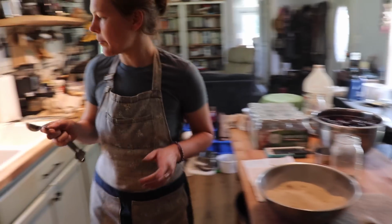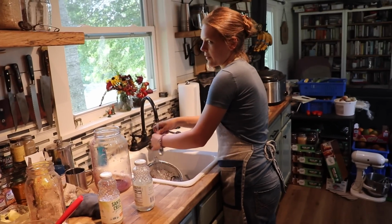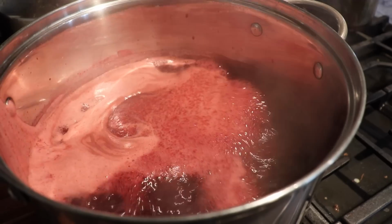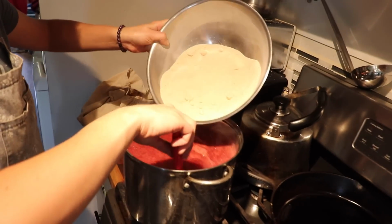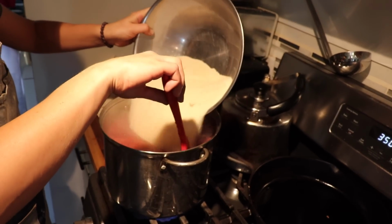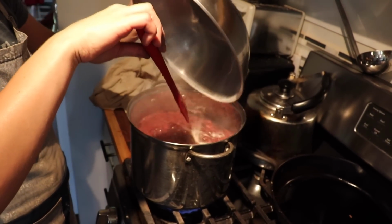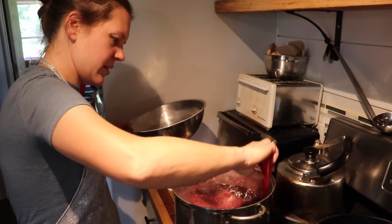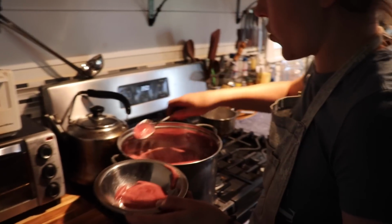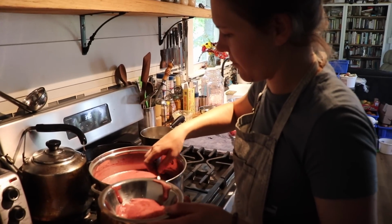While we're waiting for that to boil, I'm gonna wash my jars and put them in hot water. Time to add the sugar. Get this all melted in and bubbly. Skim some foam. Some fuzz, as the boys call it. Get the fuzz off.